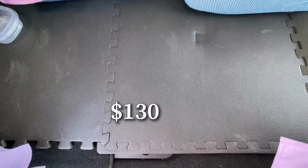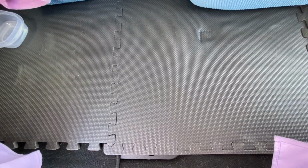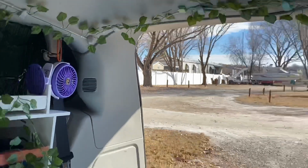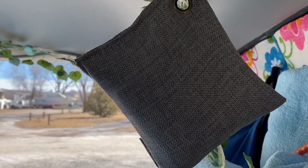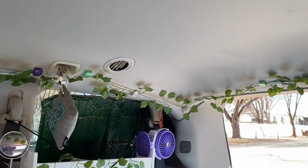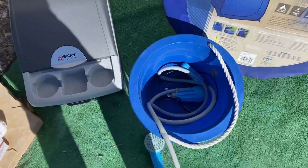Also, I bought several packs of these puzzle pieces for insulation. That fan right there is a purchase for the van, as well as 4 of these bamboo air filters. The fairy lights that go all the way around the top of the van were also purchased just for my van. The wind has picked up.